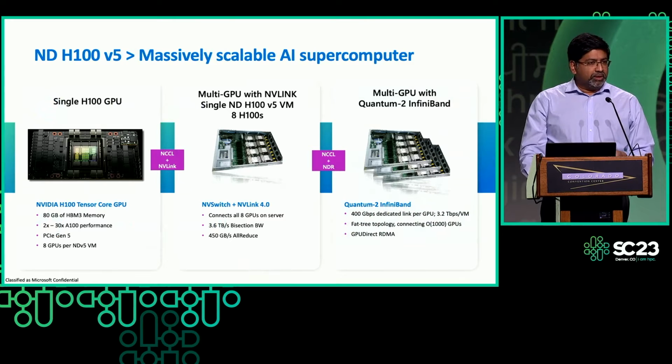So this is how you build a supercomputer. I guess you start with a bunch of GPUs. In this case, it's a Hopper GPU, which has 80 gigs of HBM memory. We have PCIe Gen 5 on our servers, and on our servers, we have 8 GPUs. So this is a pretty dense form factor. Then we're using NVLink to connect all of these 8 GPUs. We get 3.6 terabytes per second bisection bandwidth, and we are able to get close to 150 gigabytes per second all-reduce performance. All-reduce happens to be a communication pattern that's important for AI workloads.